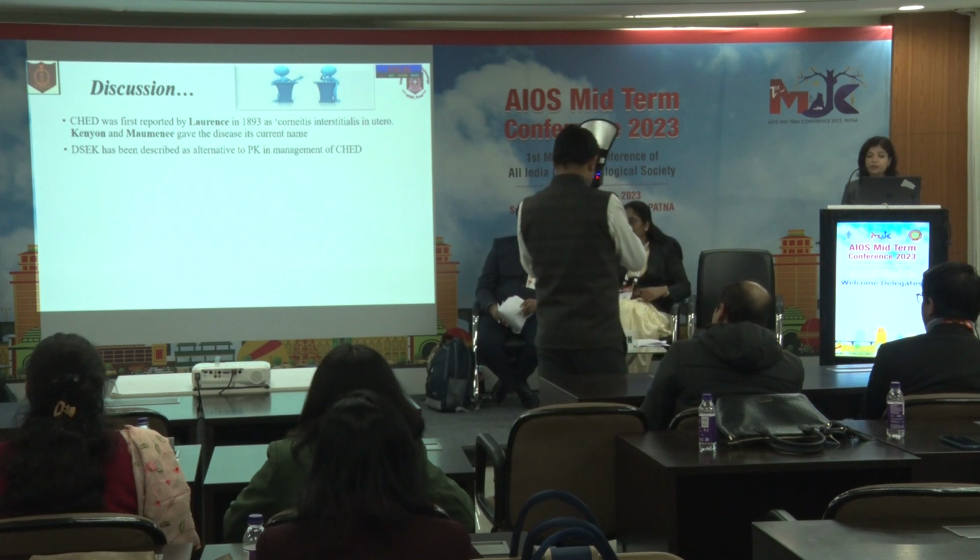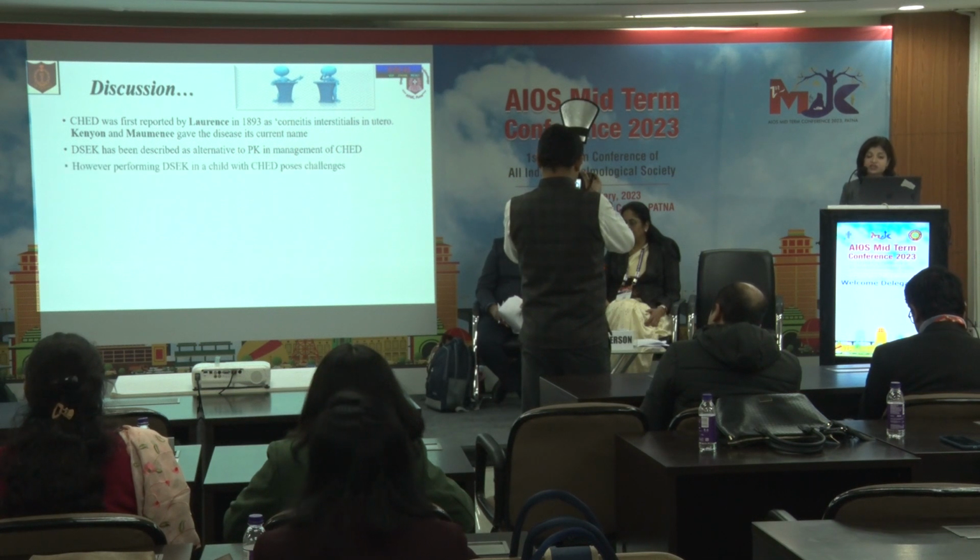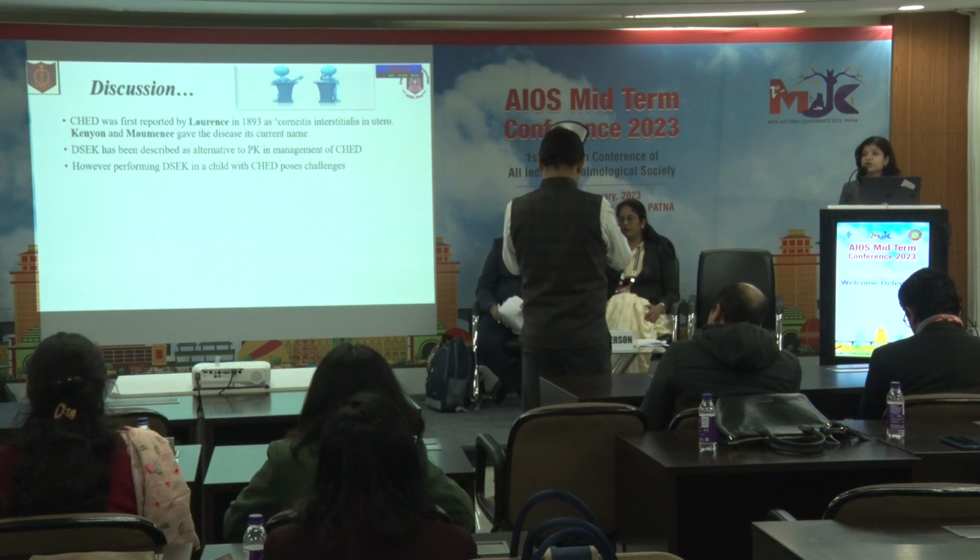CHED was first reported by Lawrence. For many decades, conventional PK was done for all the cases of CHED until DSEK was described as an alternative. However, performing DSEK in a child with CHED poses many challenges, like limited anterior chamber clearance and poor visualization due to corneal clouding.